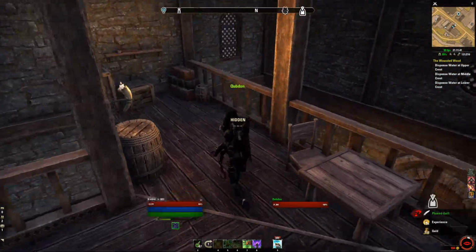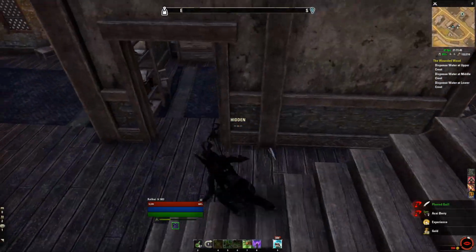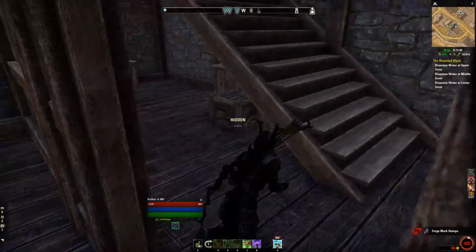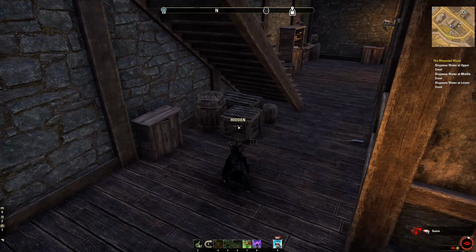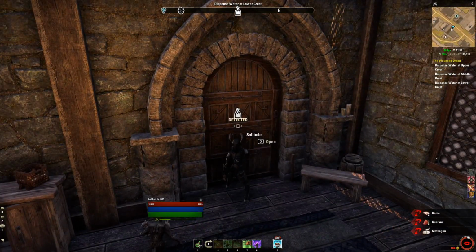So like I was saying, this guy is oblivious, won't notice you. Feel free to steal right in front of him. There's a dresser in here, and I think that's it, yep. And then back around here, nothing. Got a cupboard, crate, and barrel. And this house is done.